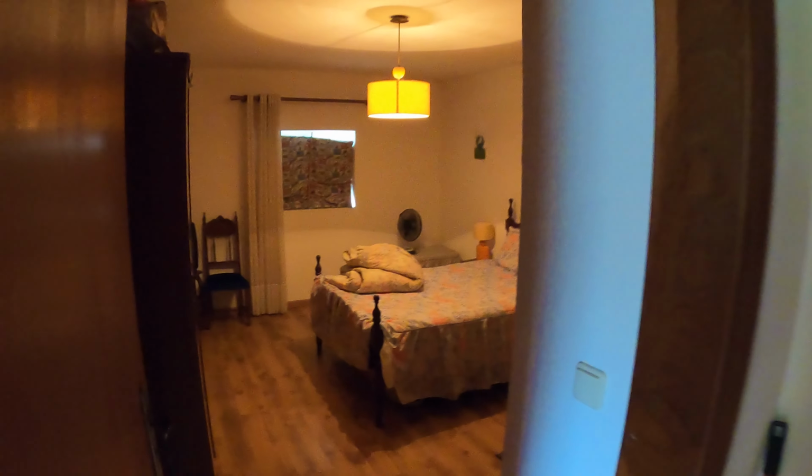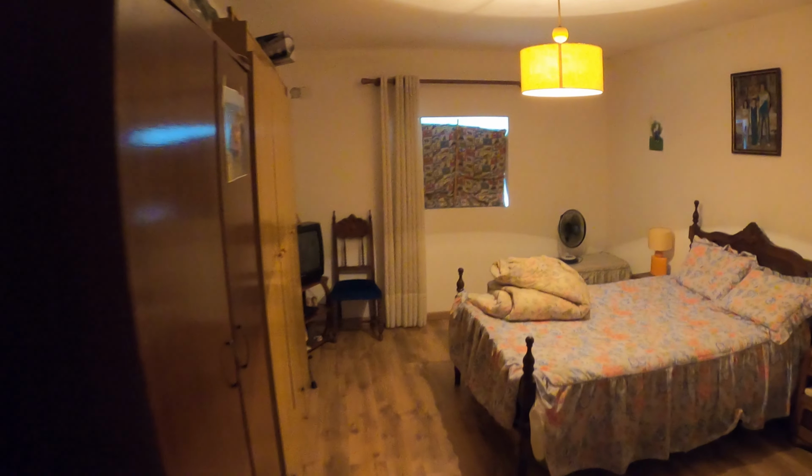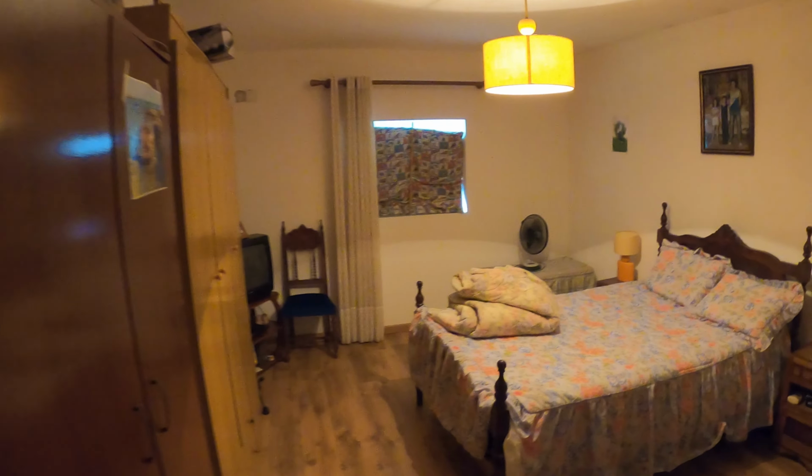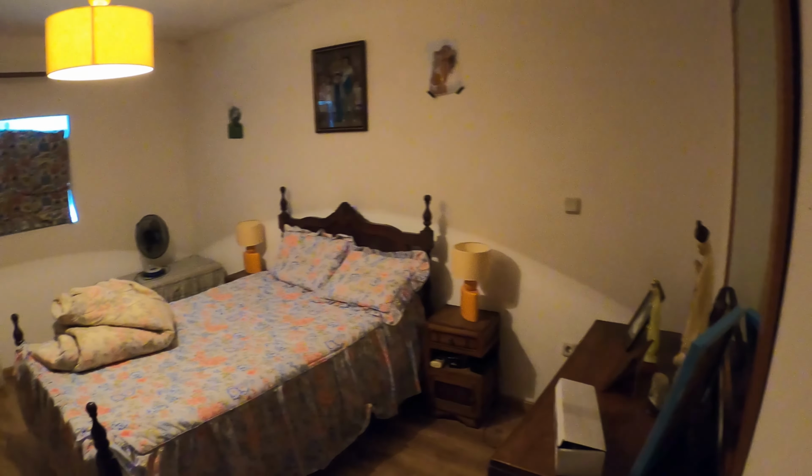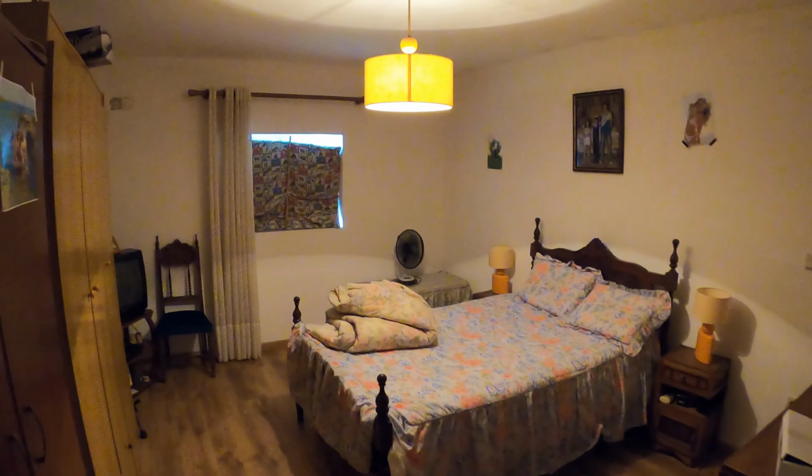Lovely feature granite wall here. That used to be the external wall. And we come in here to the second bedroom. This is slightly smaller than the other one, but not by much. Lovely large bedroom again. Views looking out to where the chicken shed is.